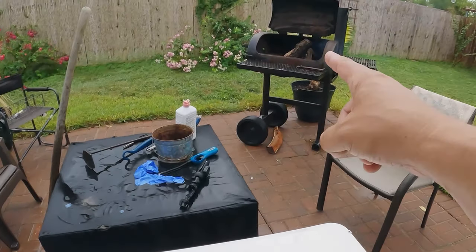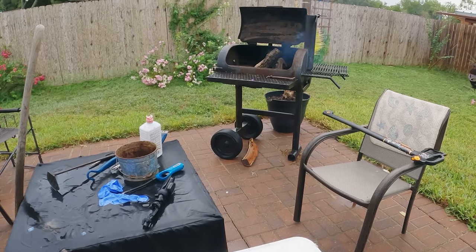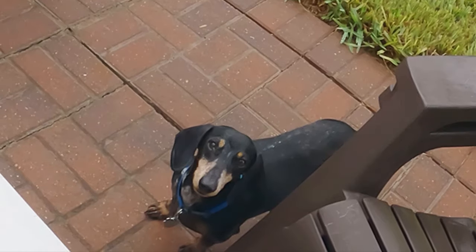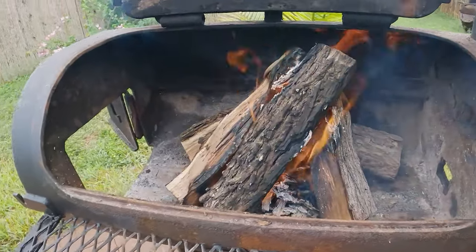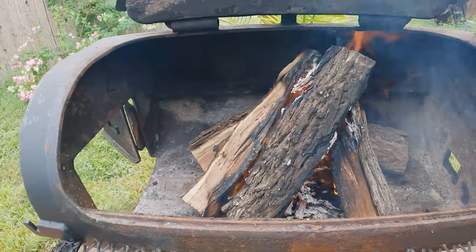First thing we need to get the fire going. It went out. I'm just gonna have to keep working at it, trying to heat it up, put some more lighter fluid on there. It looks like we got the fire started. It's already crackling. You can hear that wood burning. It's burning pretty good already. So we'll probably give that about 30-40 minutes.